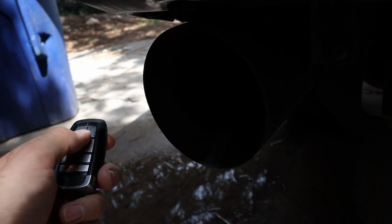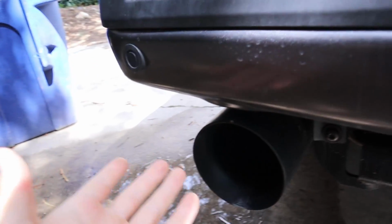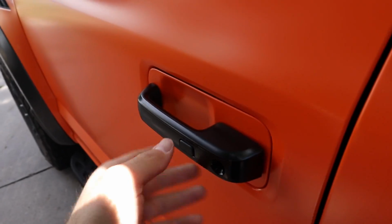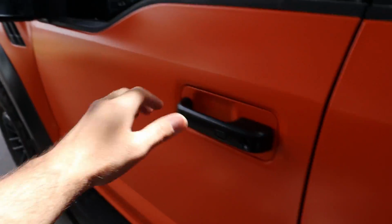Ooh. She sounds pretty good. She's about to get a whole lot louder thanks to Corsa, but we just gotta wait till like Friday-ish, then we'll make her a whole lot louder. Oh man, if you didn't see my last video, we did the whole new wrap on the Raptor. I love all of the little black accents on the truck.